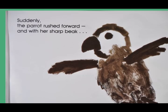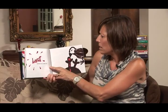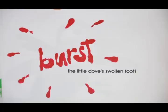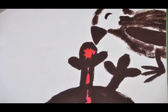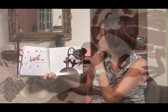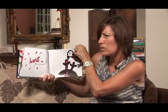Suddenly, the parrot rushed forward and with her sharp beak burst the little dove's swollen foot. That's letting all the bad poison out of the little dove's foot come out. But look what happens.